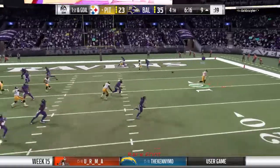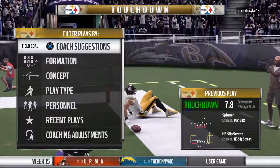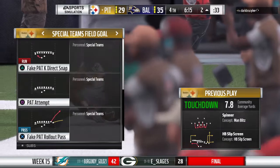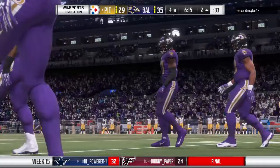To throw again is Roethlisberger. That is caught at the 7-yard line. And he's going to take it in for a Steeler touchdown. Jimmy Graham, his 6th touchdown of the season. And the Steelers are able to make this a close game again.